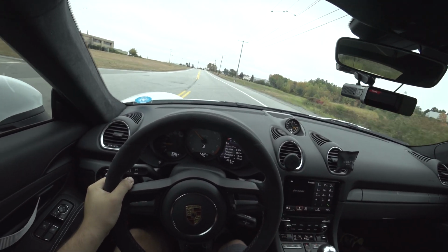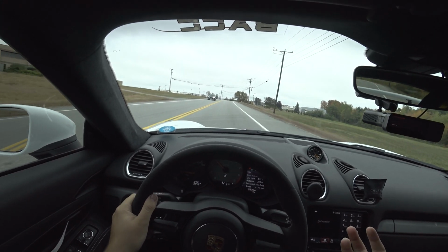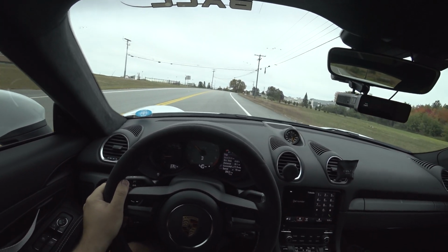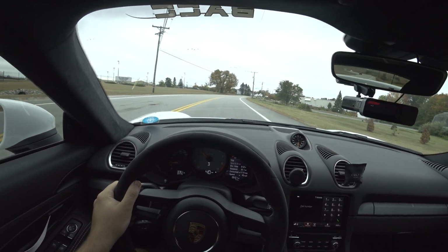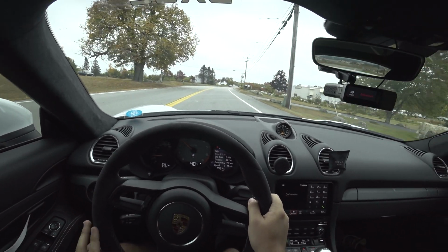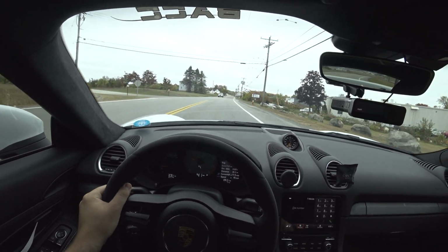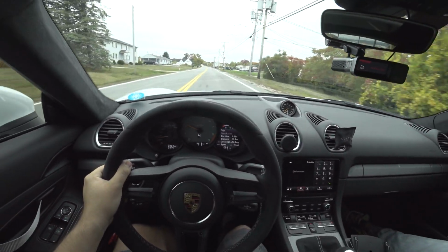And just the gearbox is so good. You know, this is the first extended drive in a modern Porsche manual, especially in a GT car. That's my first time in a GT4. And it's just absolutely amazing. It's almost telepathic in a way. It knows exactly what you want to do. The auto blip is fantastic.